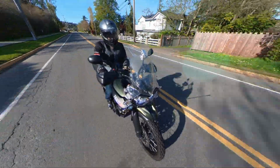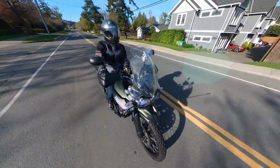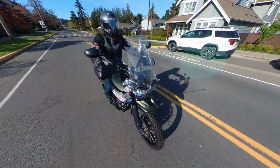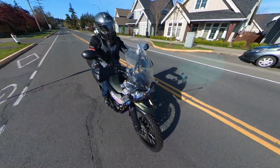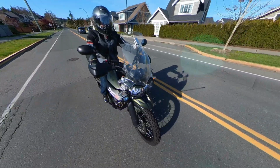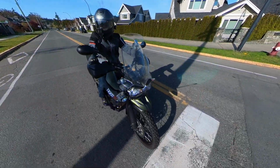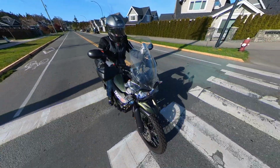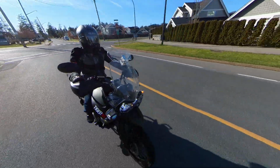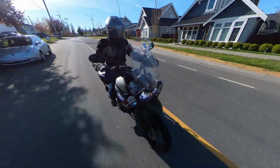Well, one of the big complaints of the Tiger 800 is engine heat. If you do any research online, lots of people kind of complain about it. And so how bad really is it? Well, I'm in Canada. Very rarely do I ride when it's too hot. I guess in the summertime sometimes it gets kind of hot, but most of the time when I ride, it's kind of like this, like 16 degrees.